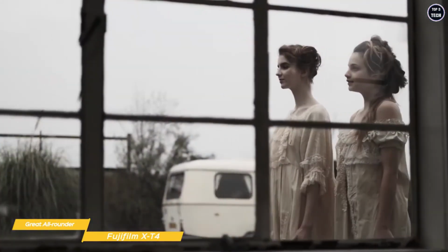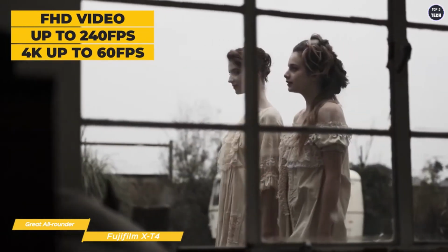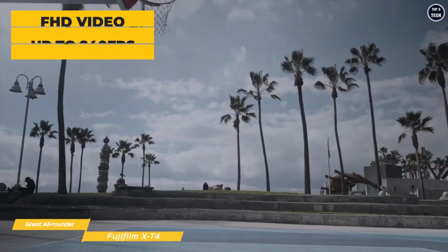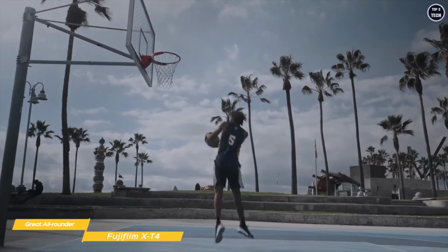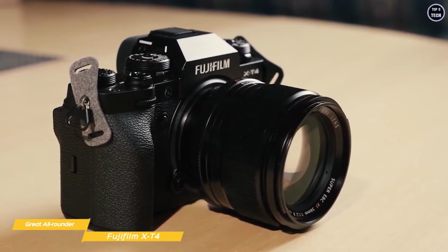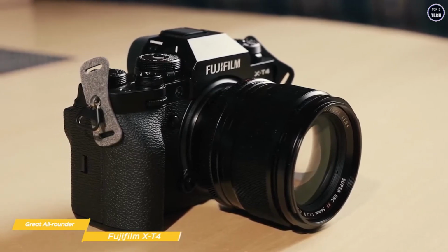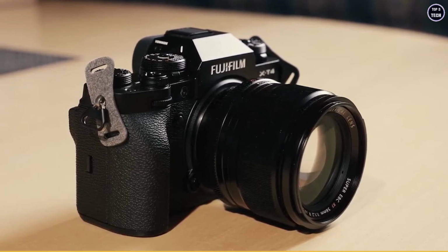The frame rate possibility has also increased, with Full HD now available at up to 240 frames per second. The X-T4 is also 4K capable, offering 60 frames per second in Ultra HD mode. If you're looking for an amazing value camera that will deliver professional level photo quality, as well as solid video quality at a mid-range camera price, the Fujifilm X-T4 is that camera.